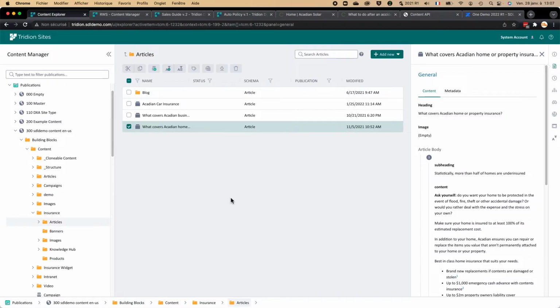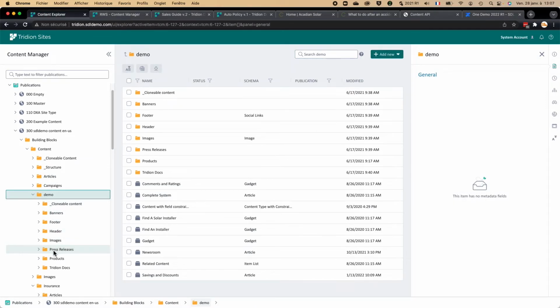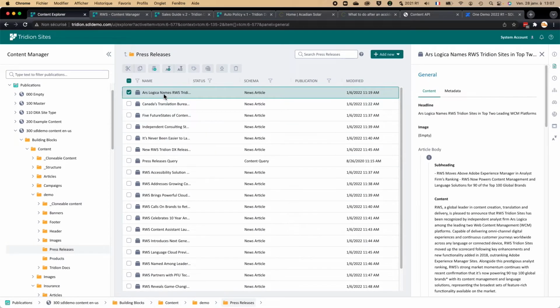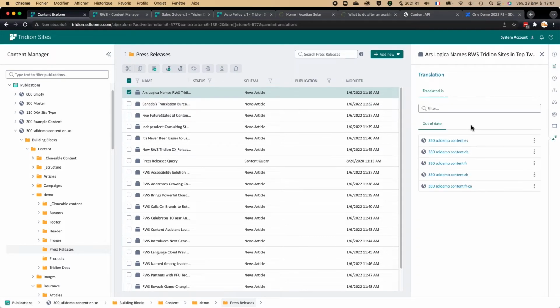of additions. You have the in-experience space, you have search, which is now available. We have the translation capabilities, which are new, which you can use as well. So if you go into, for example, press releases, you can see the translation tab and all the content is out of date. So we're now aware of it. We know the English content was not translated lately. So there's a new version to translate.